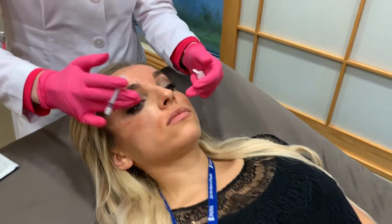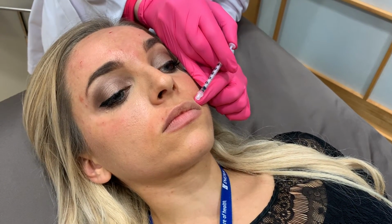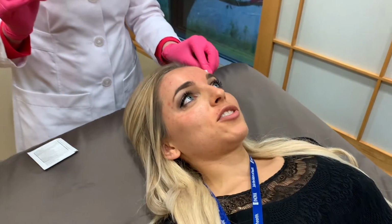Pinch. Okay. Another pinch. And again, what I'm doing is compensating for the little bit of asymmetry that she has across the lip. Okay, and then purse again for me and relax. Good, last one. Okay, that is it. So pretty quick, about 10 to 15 minutes.